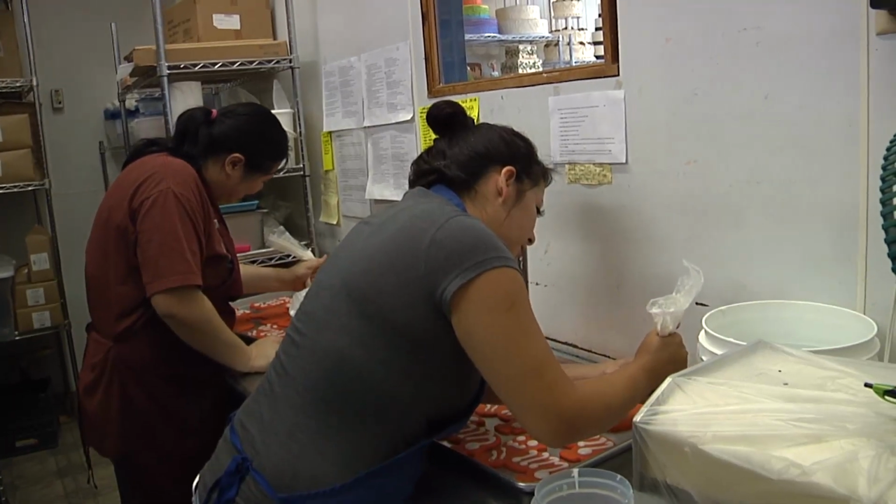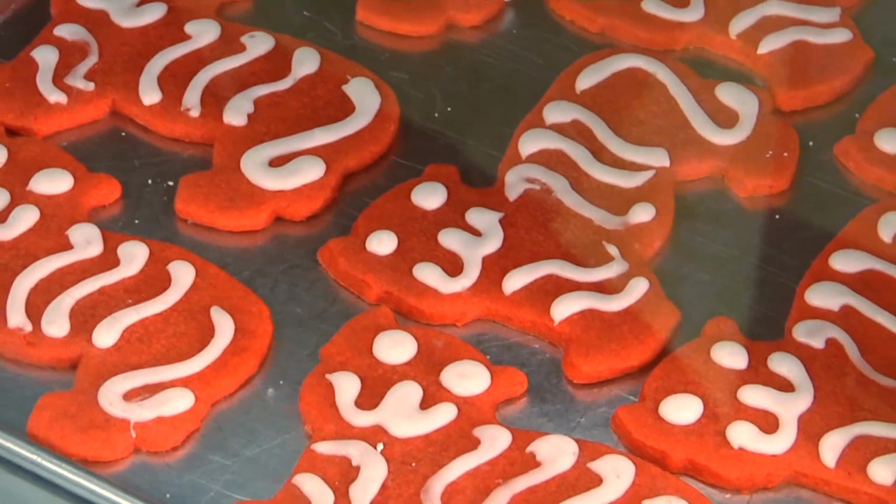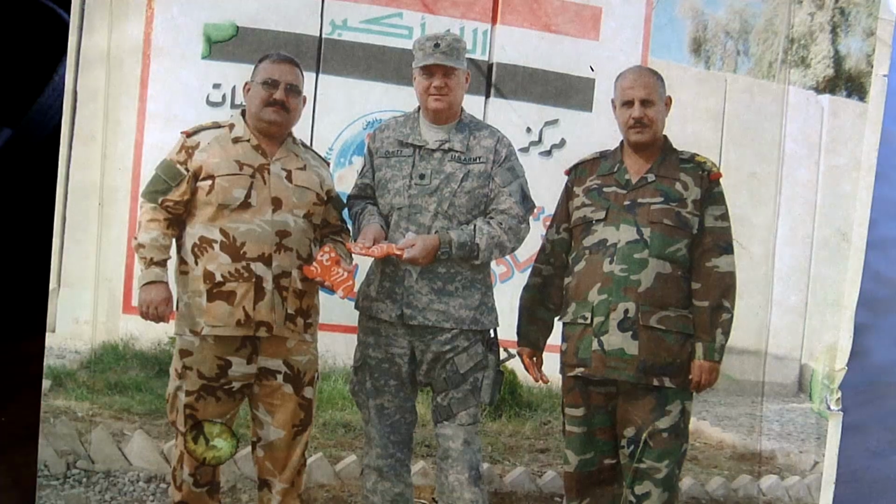The kids love it, and the grown-ups have gotten used to it. They like it too. We mail them all over the world. We send those things everywhere: Iraq, Korea, Hawaii, Germany, Afghanistan. Well, of course, we mail it to soldiers and things.